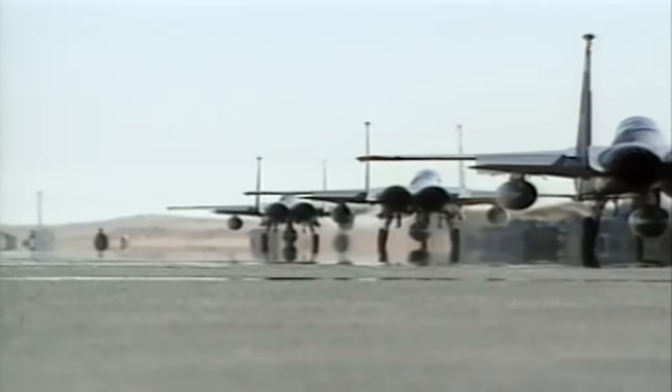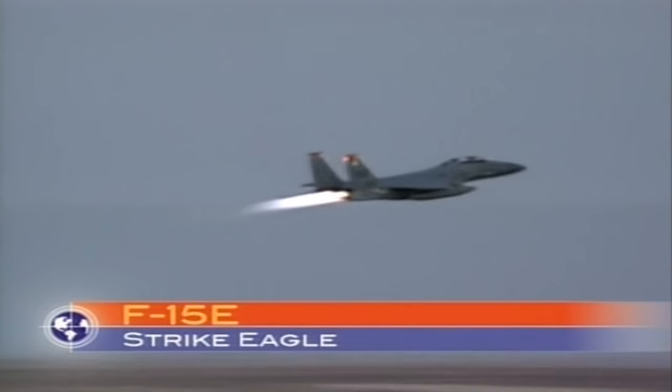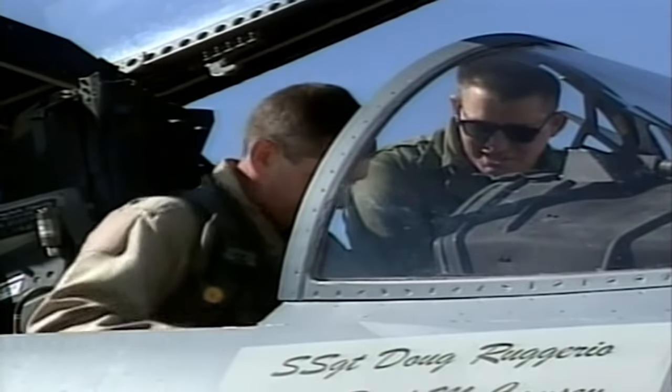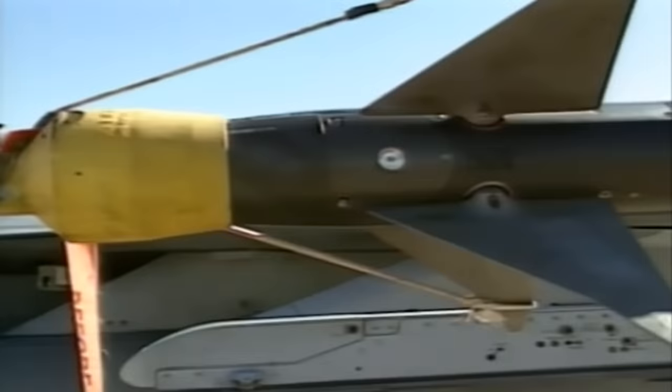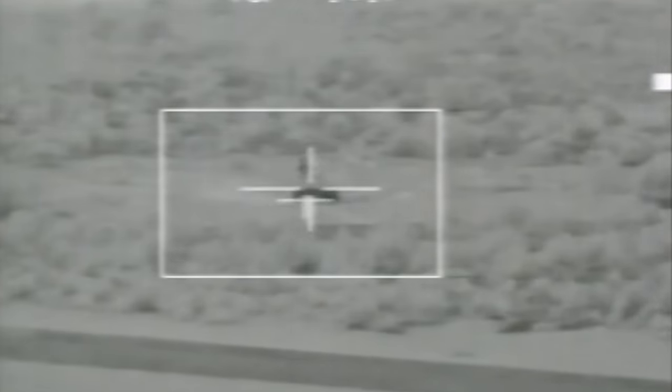For missions deeper behind enemy lines, the U.S. Air Force depends on the Strike Eagle. This is a special two-seat version of the famous F-15 Eagle fighter. The weapons officer in the back seat is a specialist in the use of advanced guided weapons. Some guided weapons, such as the GBU-15 and the AGM-130, use electro-optical seekers to permit pinpoint attack.